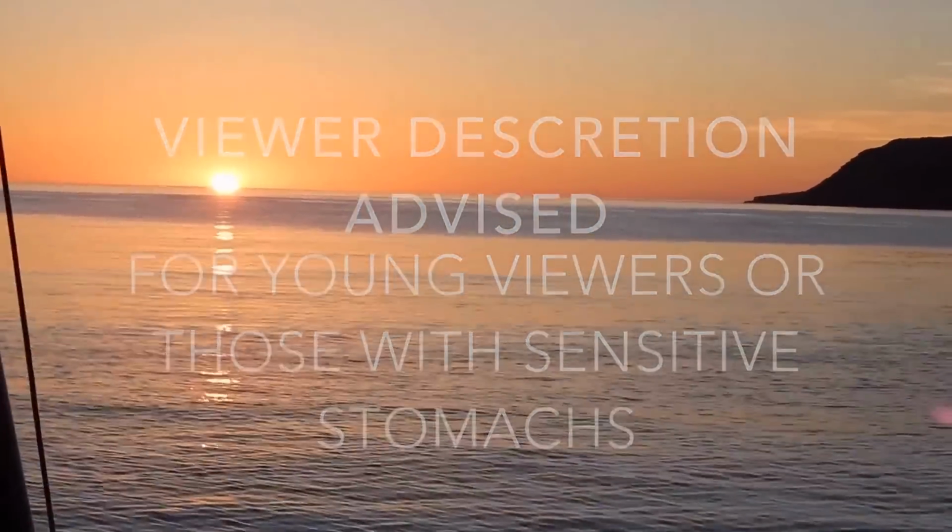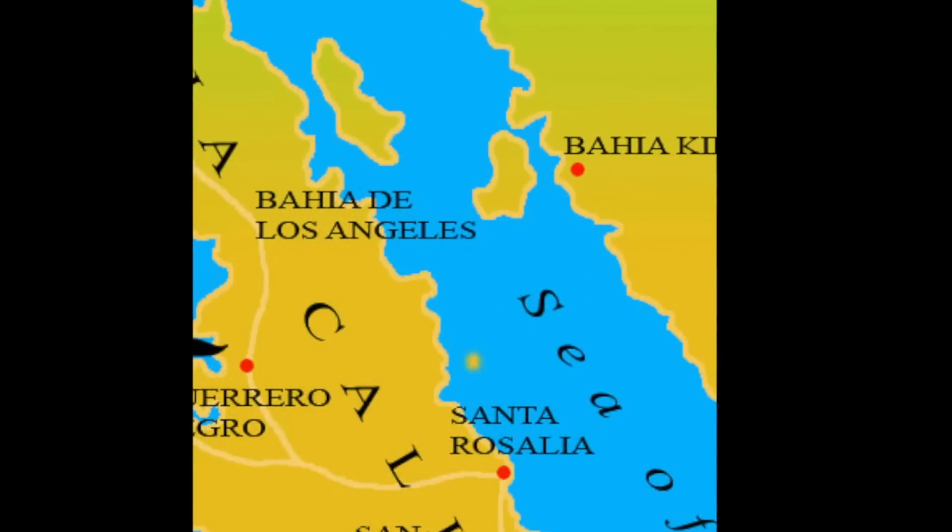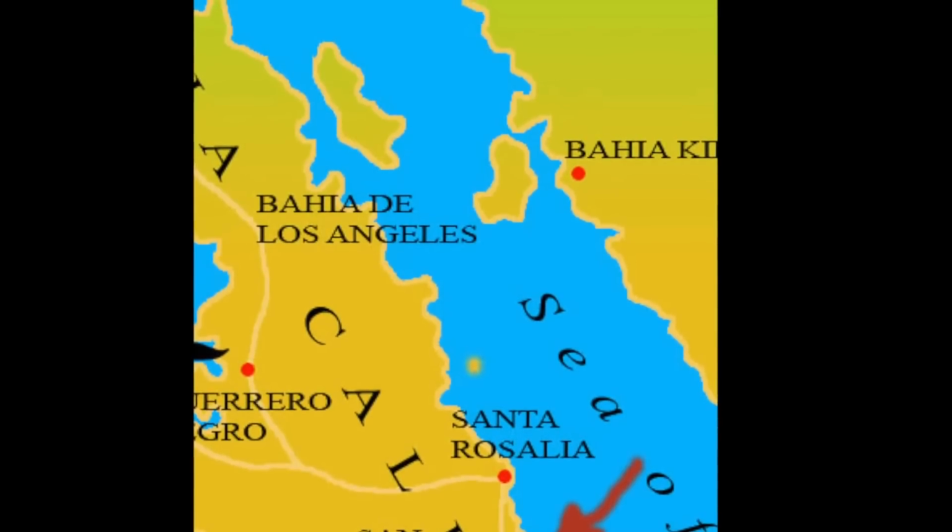On this episode of Sailing with Terrapin, we sail into the northern Sea of Cortez. First stop on our list, Punta Chivato, in search of whale sharks.